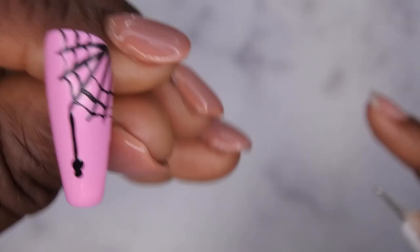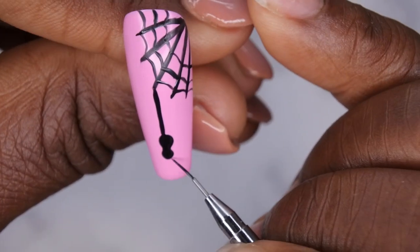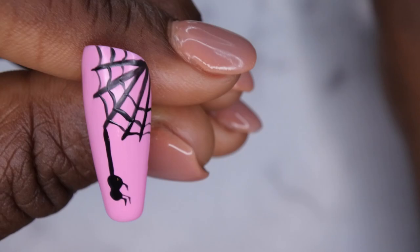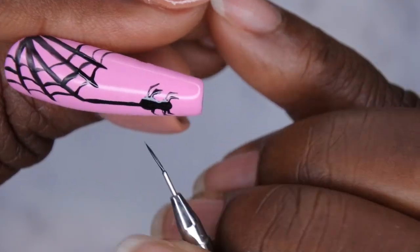So I use the big end of my dotting tool for the first half of the body, and then the second end of my dotting tool, which is a little bit smaller, to make the body of the spider. Now y'all, these legs, I thought this was gonna be two little lines back and forth. I wish I had a flash cure for those first two lines, because I ended up having to erase everything and redraw it. And y'all, this took me like 45 minutes to do, a ridiculous amount of time.